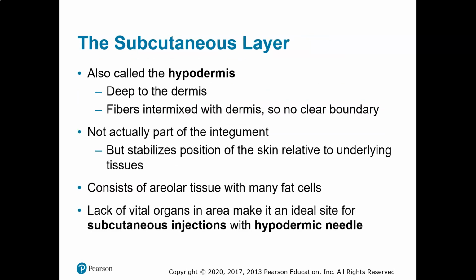The subcutaneous layer: sub means below, cutaneous means skin. This layer is called the hypodermis. It is deep to the dermis, which means it is underneath the dermis. It does have fibers intermixed with the dermis.